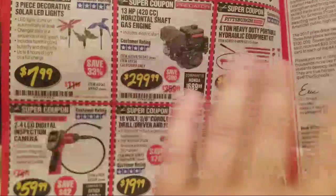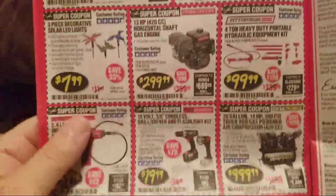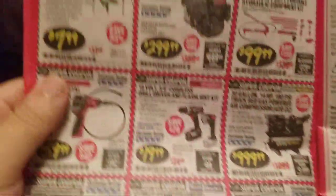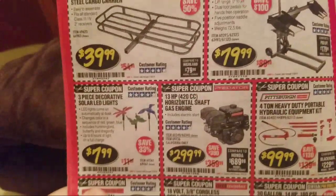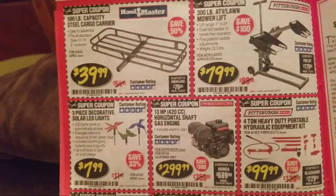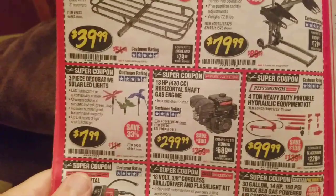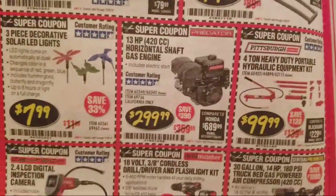Lithium Man has those jacks. Yeah, they're big with the cargo carriers, too. And they have some real good prices, man. Because I tell you, you go on Amazon and look at the price of some of these cargo carriers. And it's like, wow, $39. 25% will work with the floor jacks, but not combined with that coupon.